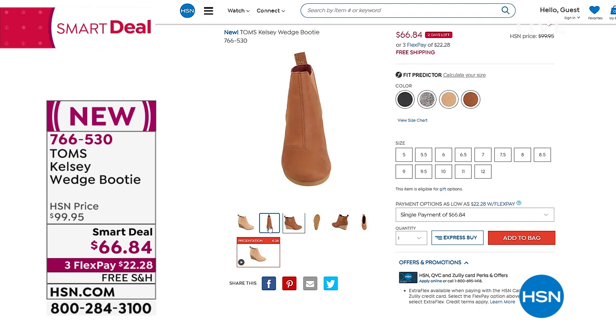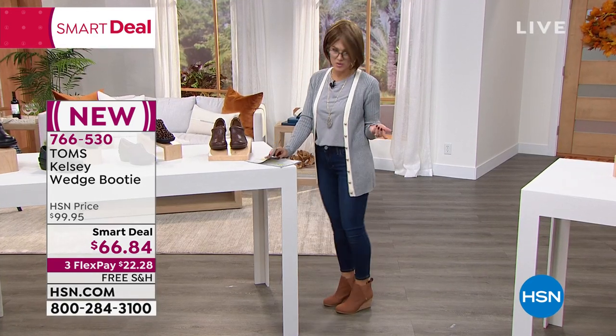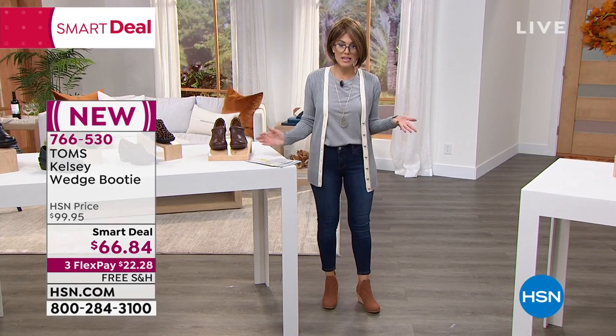I love that these go up and over the ankle, but they're not rough or stiff. You've got goring on the side. You've got beautiful materials. They're the perfect shoe for an ankle jean.